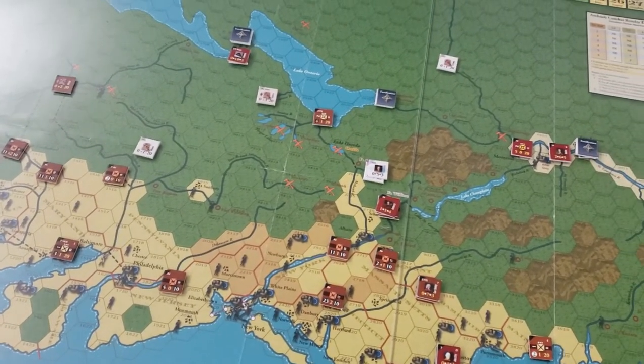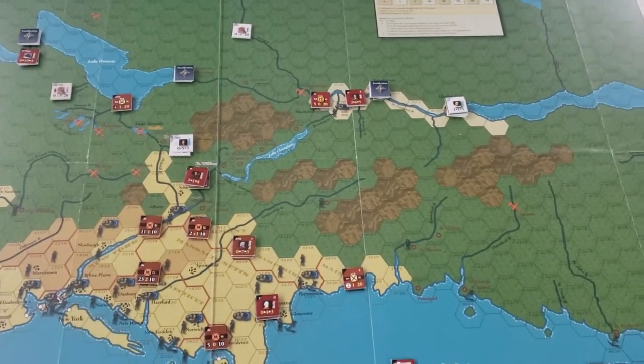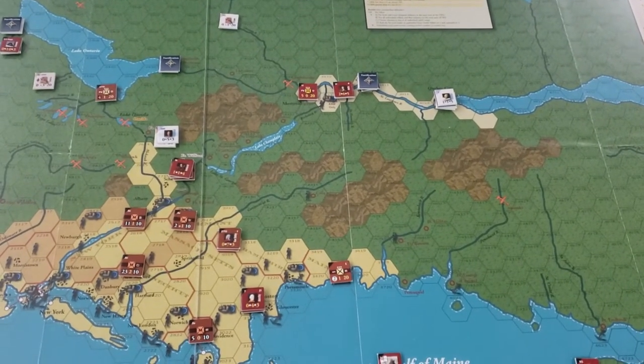So, let me continue playing through and just seeing how this runs. I'll play at least till the end of turn 32. So let me take care of that quick, and we'll come back, guys.